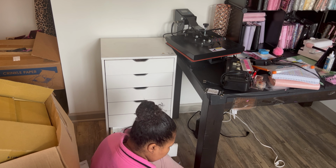So now I'm just filling it up with some packing stuff. And I do have my little packages and everything, that's what I'm going to put in there. And my stickers and my craft stuff. So that's what I'm doing right now.